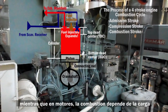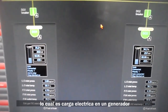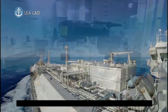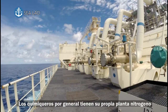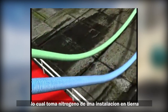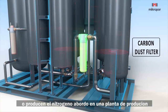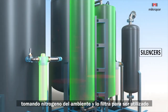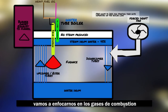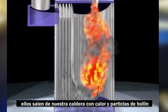Whereas the engine, their combustion is dependent on the load, which they have either electrically in a generator or mechanically in case of the main engine. For nitrogen gas, however, chemical tankers usually have their own plant, which will take nitrogen from a shore facility, or they will have a production plant on board, which will take nitrogen from the environment and filter it so it's safe to use. Focusing on the combustion gases, they come out from our boiler hot and with small soot particles.